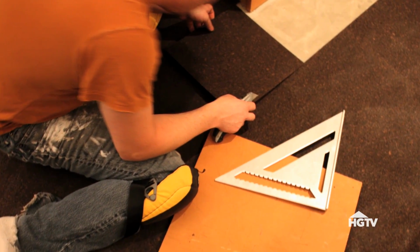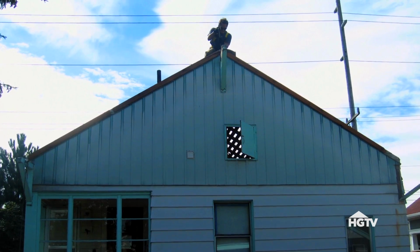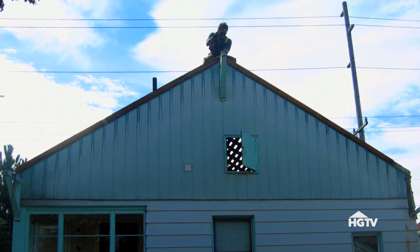It cost more money than we thought. It took more time and energy than we thought. In essence, we've rebuilt the house over the last 6 years. And I think at times we did question, did we bite off more than we can chew? The roof part was probably one of the low points of the remodel.